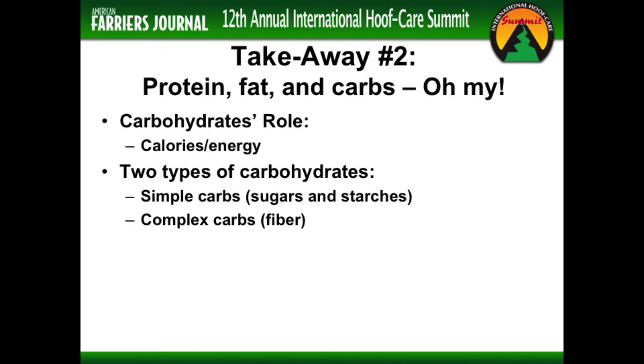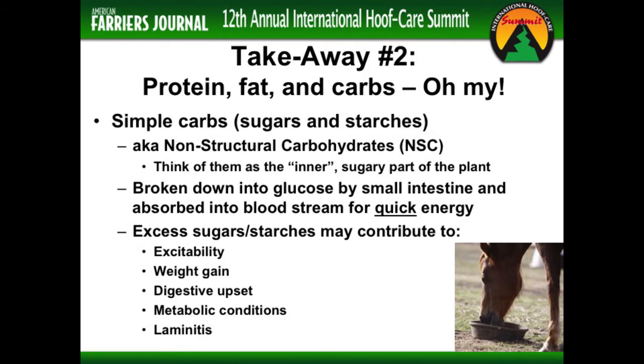Speaking of sugars, in terms of carbohydrates, there's kind of two categories, the simple carbs and the complex carbs. Simple carbs are the sugary, starchy part of the plant. You may hear your clients talking about this NSC, that references the non-structural carbohydrate. It's basically the sugary, starchy part of the plant, just somebody trying to make it sound fancier. These are definitely the types of carbohydrates that need to be limited in the horse's diet.